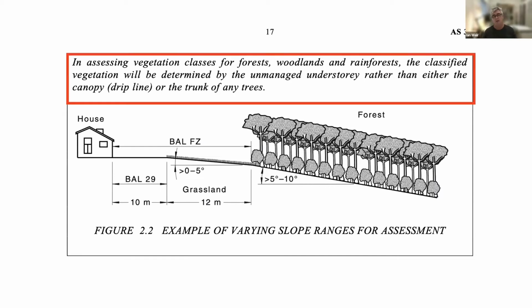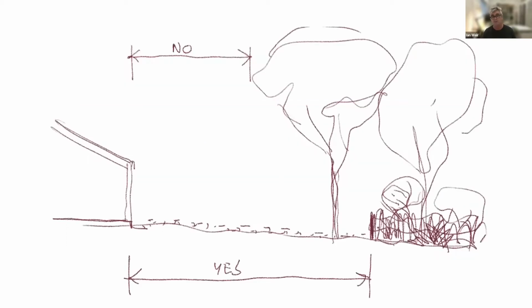So now when we're looking at forest, woodlands and rainforests, we classify the unmanaged understory rather than either the canopy drip line or the trunk line of trees. So this is really significant, because what was happening before the 2018 version of the standard is people were assessing the BALs from the edge of the tree, and that house would suddenly be flame zone when really it will say BAL 29 or even lower. So a very, very expensive house to build.